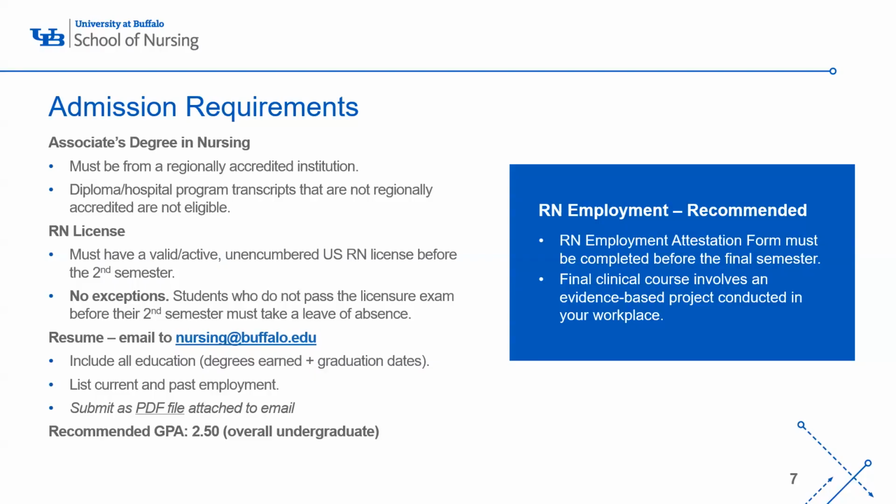We also recommend at least part-time RN employment for the duration of the RN-to-BS program. Prior to your last semester, you will complete an RN employment attestation form, which just lets us know that you're working as a nurse and where you're working. And that is because of that final clinical project that I mentioned previously. During your last clinical course, you're completing an evidence-based project within your place of work, so we want to make sure that you have a setting for that project.